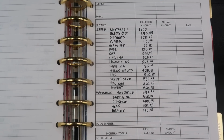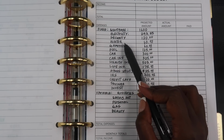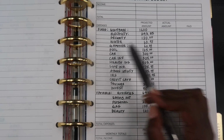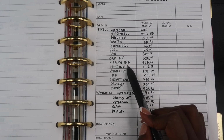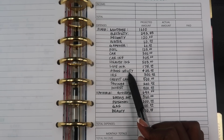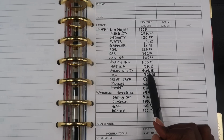So with our fixed expenses, we have our mortgage, electricity, security, water. We have a gardener who cuts our grass, the pool guy who maintains our pool, the car note, car insurance, our health insurance, you know, we pay out of pocket because we are self-employed, life insurance, utility bill, I have gas and electric. So this is the company for our gas bill.